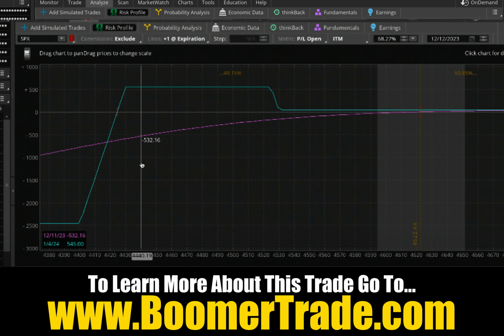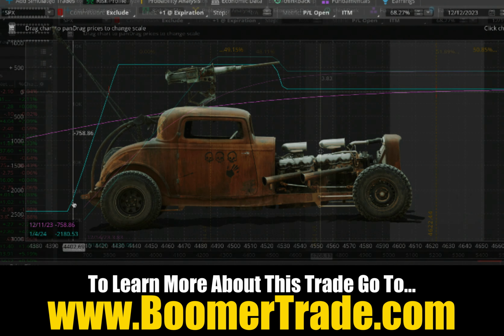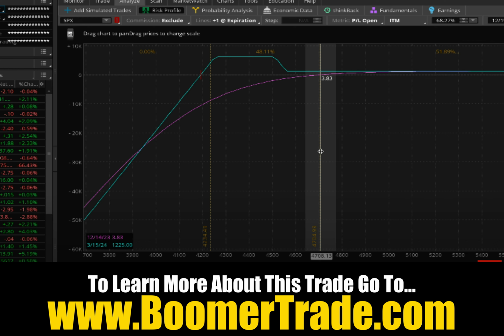Fury Road, the Mad Max movie that just came out a few years ago. And this structure sort of reminds me of one of the cars from that movie. Just how this cab, this is the cab of the car here. We'll just find the image and overlay it in here. So anyway, I'm calling this strategy the Fury Road Trade, and it's basically a strategy that's kind of growing in popularity.